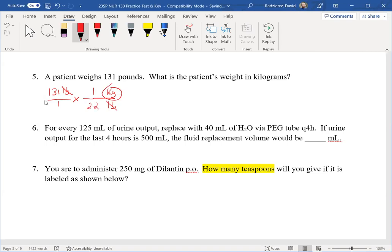Now, for me, because it's become automatic, all I do is I see 131 pounds, I divide by 2.2, round to nearest tenth. That's how I do this. I don't set up dimensional analysis when I'm personally trying to figure out how to convert pounds to kilograms. It's not what I do. But doing this in the simple conversion or breakdown of things hopefully can be helpful for you.